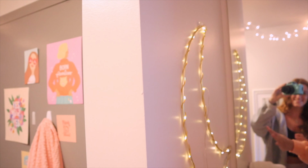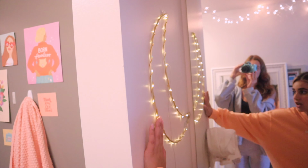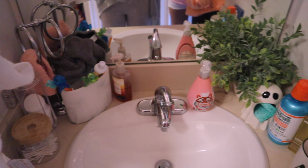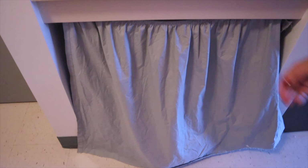We have this moon LED sign. I think I got it from like Urban Outfitters like years ago, and I've used it ever since. I love it. Definitely have a lot of stuff here, but it's all useful things. Cleaning stuff. I keep like my skincare in a little bag. Like it's nothing important.